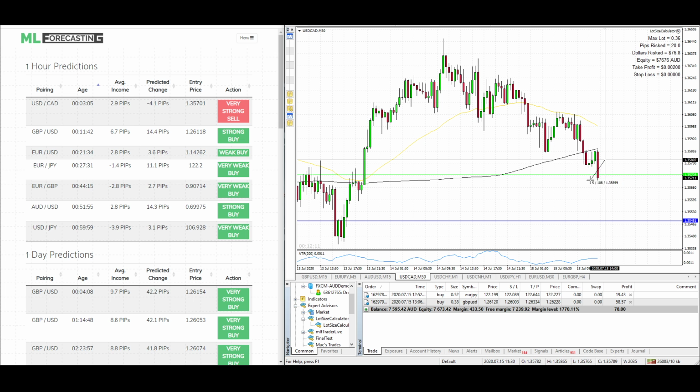Because it closes this candle out. Still got 12 minutes on the 30-minute candle here, so could easily go a lot lower. But that would be an ideal entry point for me at around about that level, because then I've still got, if it does continue up a little bit, my stop loss is probably about 10, what are we on, USD CAD? It'll probably be about 10 to 11 pips, right?